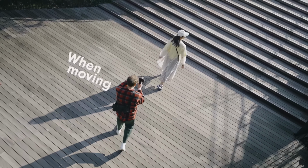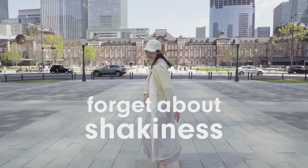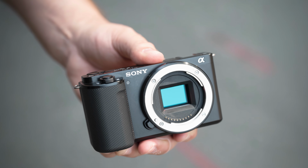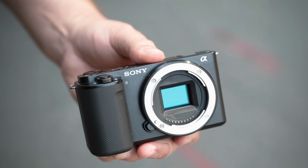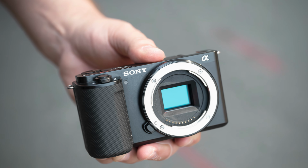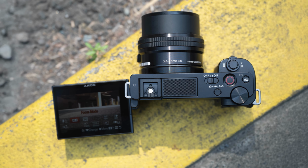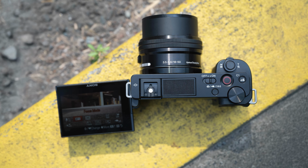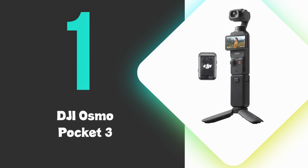The camera offers 3 levels of electronic steady-shot stabilization, which works in conjunction with optical lens stabilization. While the ZV-E10 performs admirably in most situations, it does exhibit noticeable rolling shutter effect during quick panning movements. For still photography, it manages 11 FPS burst shooting and handles noise well at higher ISOs, making it a capable hybrid camera. At number 1, we have the DJI Osmo Pocket 3.